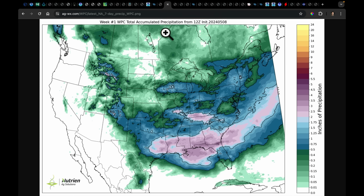And what I'm trying to identify is, do we have some open planting windows returning into this area? This is the update from the NBM, National Blend of Models. Quite similar outlook as the WPC. This is the European. Whoops, I wanted to play the European for you.